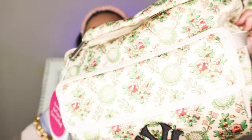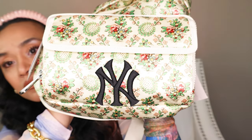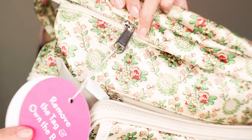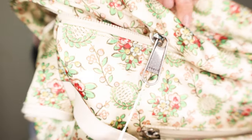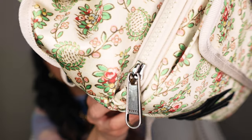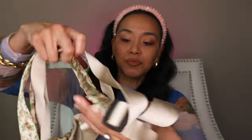And she is looking gorgeous. You see that? Oh my God! The hardware, well, I'm going to remove this tag, but this is if you want to return it. The hardware here has the insignia. And this is removable. The straps for the backpack part are removable.